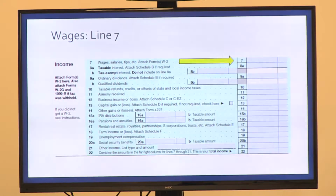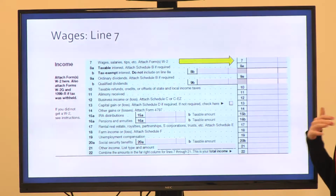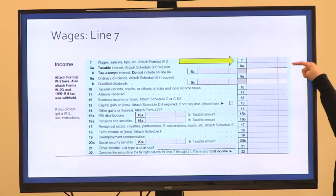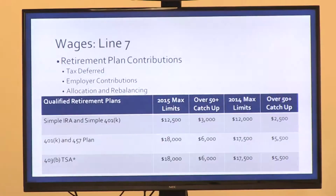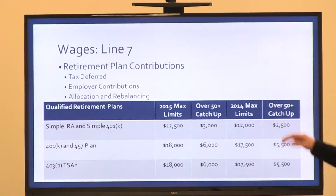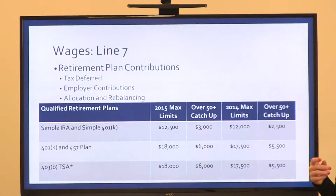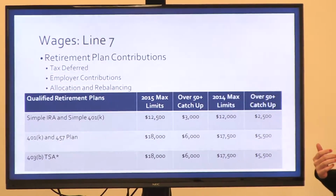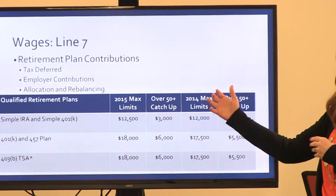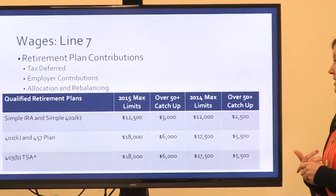Our wages, there are lots of opportunities as far as our wages where we can take advantage of some planning opportunities. So this is going to be line 7 on the 1040. And the first one is going to be our retirement plan contributions. What we contribute to our retirement plans are tax deferred, meaning they get subtracted off of our wages, and then when we take that distribution in retirement, then it becomes taxable to us in retirement.